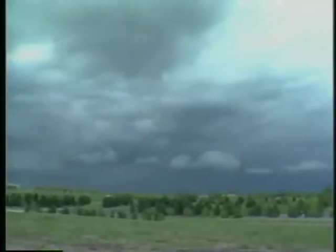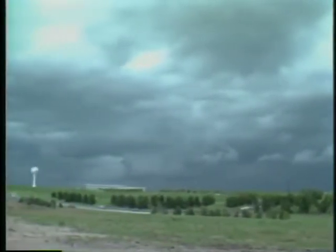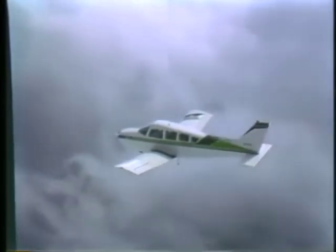Another service includes the issuance of weather advisories, which alert pilots to potentially dangerous weather phenomena. Center controllers also provide safety alerts, warning IFR pilots who are flying too low for safe terrain clearance. These safety alerts have helped avert many potential accidents.